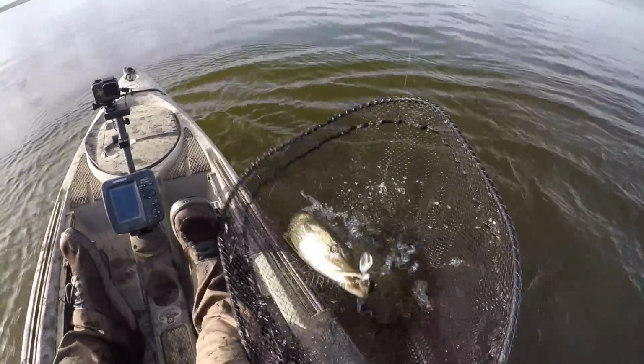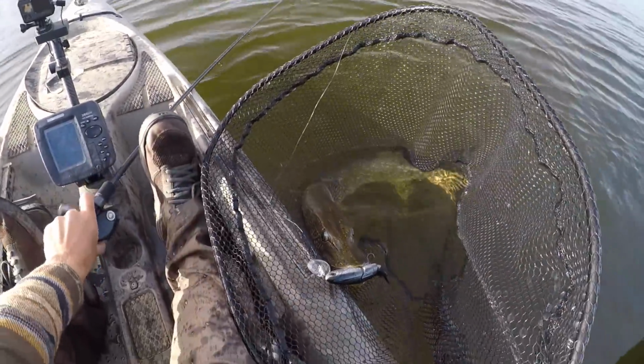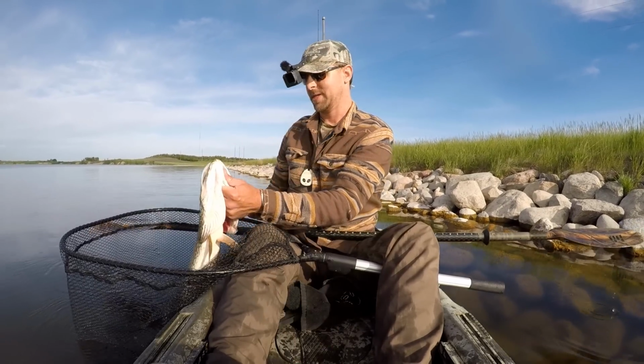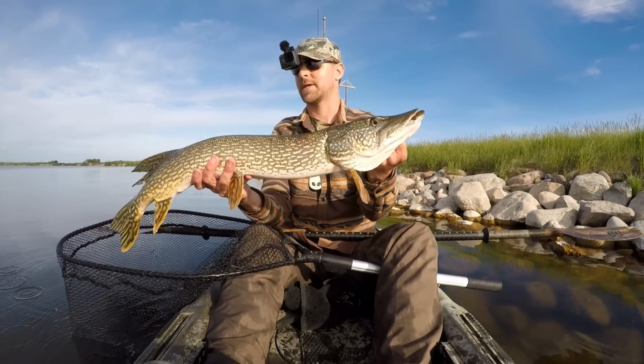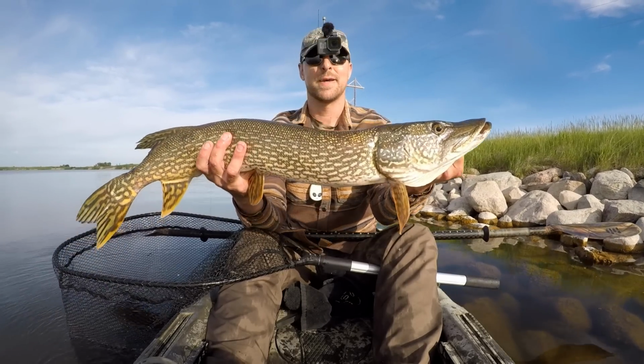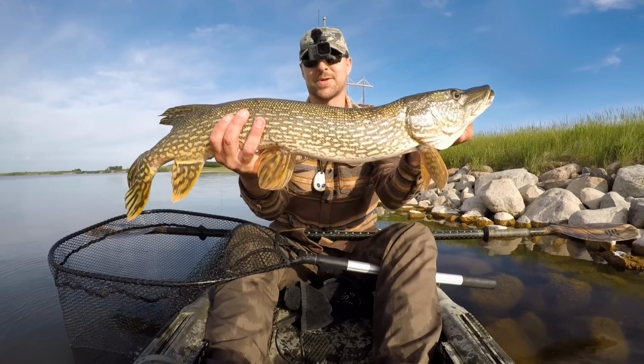Look at that. All right, you guys, first fish of the day on that Headbanger Spitfire. It really didn't take long. I've only been out here about 15 minutes. I've already had one chase that lure up, and then this really nice pike came up and absolutely smashed it. That's a great way to start the morning.